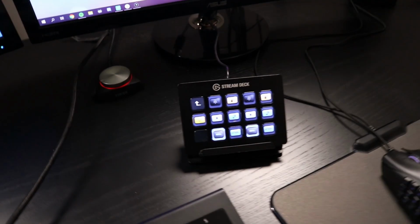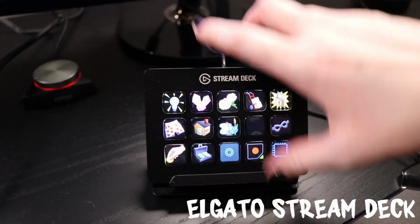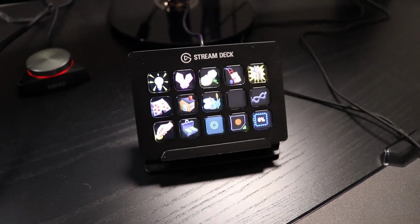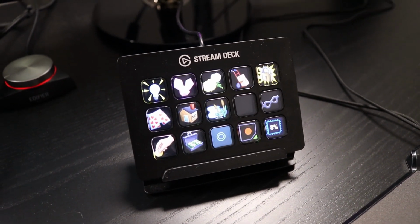And then we got one of my favorite things in my whole setup, to be honest. It's this thing. So this thing is brilliant. It's from Elgato and it's called a Stream Deck. I swear to you guys, you need one of these. Even if you don't record, this is useful for so many things. I think I even got my brother-in-law to buy one just because it's so good.